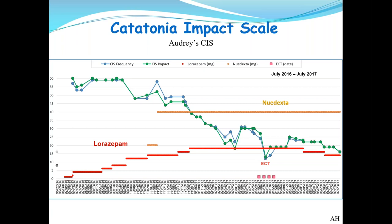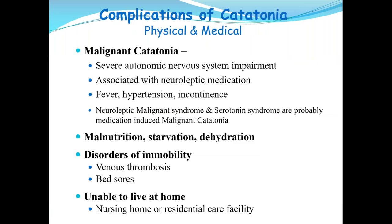We added the ECT, and she has continued on the Nudexa to get better, and she's pretty much back to baseline. What's happened over the last 5 years of working with these kids is we've gotten better at what we're doing. We start medications earlier. Don't want to say we're gutsy, but we have experience and we know what to expect. And it does show in kids doing better.